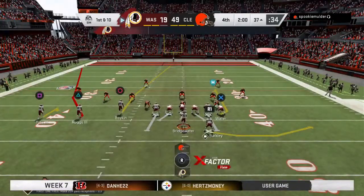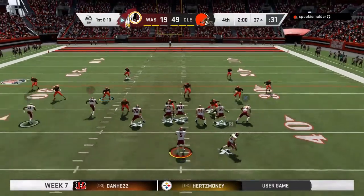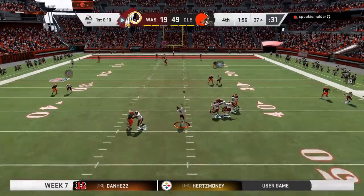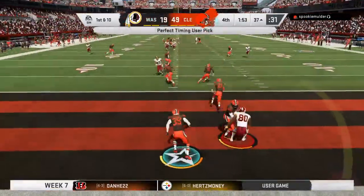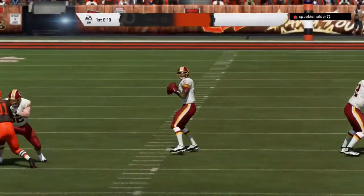So it's Redskin football here as we welcome you back. And let's see what they've come up with offensively after having time to talk it over. He's going to let it fly. And this is going to be intercepted. Picked up by Minka Fitzpatrick.